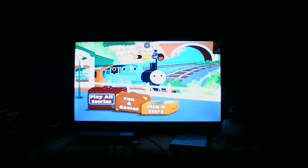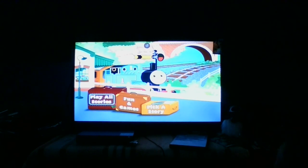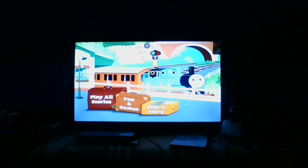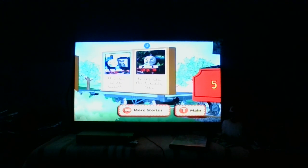All right, to not risk further copyright, we're going to mute this for most of this. We have play all stories, fun and games, and pick a story. This is a pretty standard menu, but we're gonna see a lot better ones come, Thomas's Summer Celebration or Calling All Engines, because when it came to those DVDs, they really packed a punch and put a lot of effort into those DVDs.